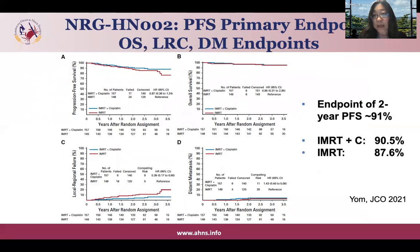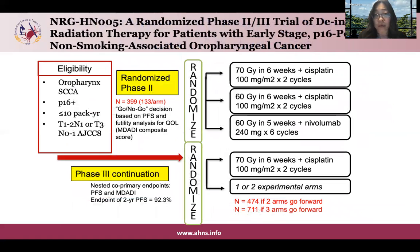And you can see here that the endpoint of 2-year PFS of 91% was clearly met by the chemoradiation arm, and the IMRT alone arm did well, but had a higher rate of local regional recurrence and a lower progression-free survival at 2 years and did not meet that confidence interval. So the chemoradiation arm from HN002 has been moved forward.